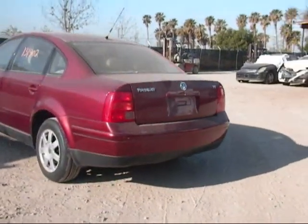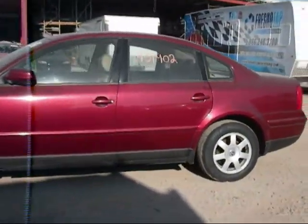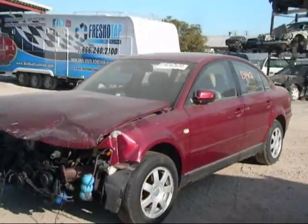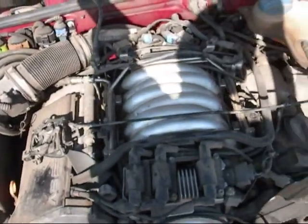Trunk lid is in good condition. Tail lights are good. The back bumper is good. Rear driver side fender is in good condition. Rear driver side door is good. And the driver's side door is in good condition as well. The engine still sits complete in the vehicle with over 131,000 miles on it.